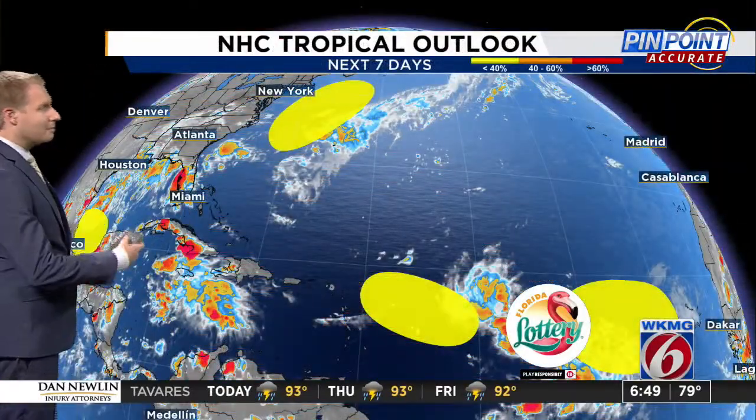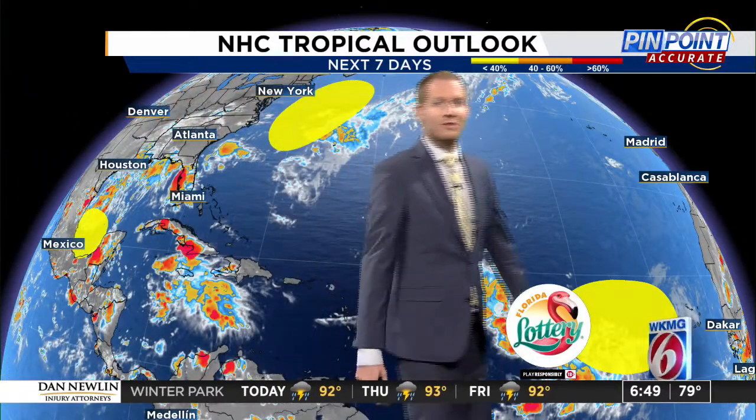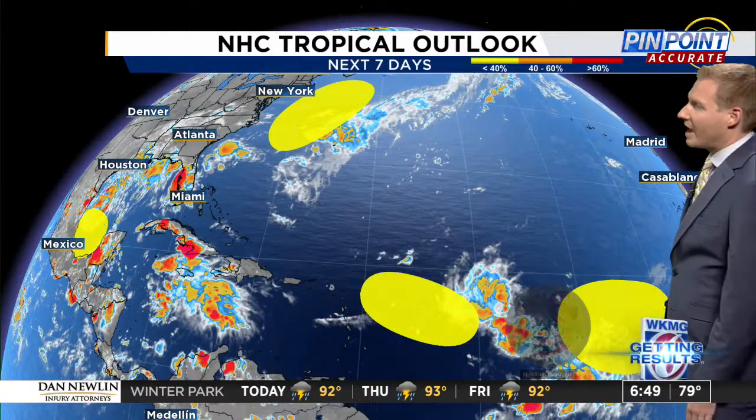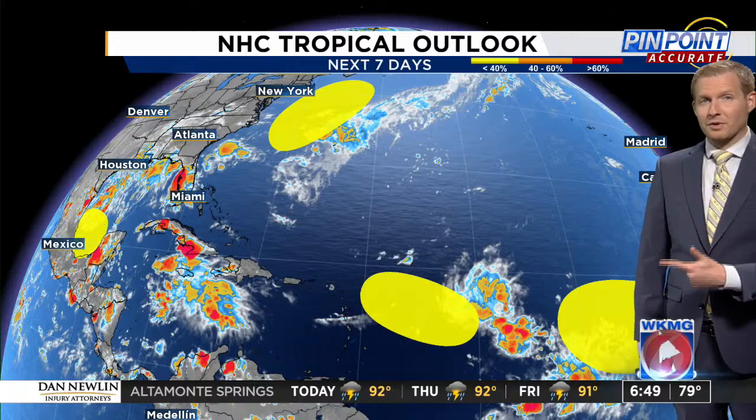Tropics, there's a lot of blobbiness going on, a lot of yellow bubbles that you see on your screen here. None of these are too concerning for us at all. All of them right now have a low chance to develop over the next 7 days. So all things considered, with all this marking on your screen here, we're doing pretty good.